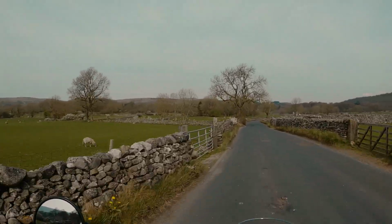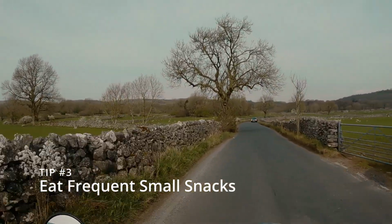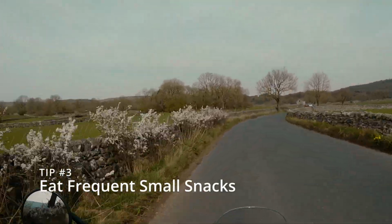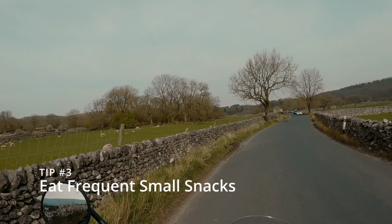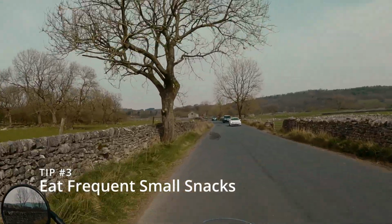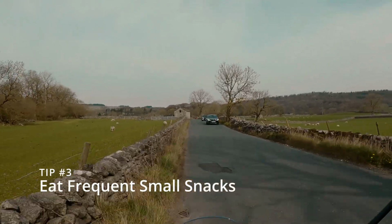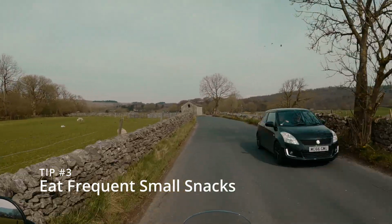Tip number 3. It is much better to eat frequent small snacks when you're riding, when you've got a long day in the saddle, than it is to stop and have a big meal. So snack throughout the day when you stop. That has a number of benefits.